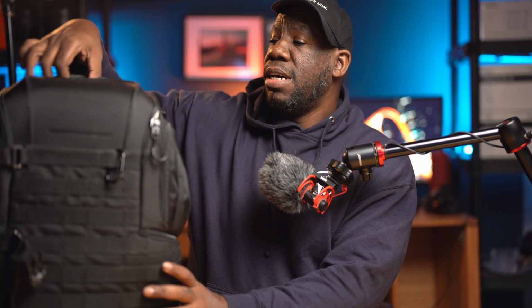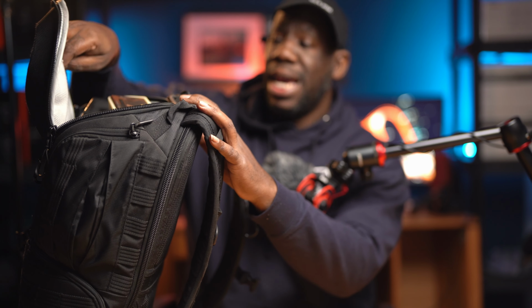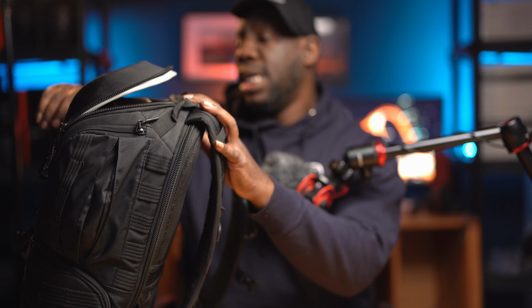And then another thing that I love about it is that there's 4 ways to get into the main compartments of this bag. There's a big zip up here, and this thing is hard, so I can unzip it from here. And sometimes I actually carry my camera right up in there, but you can carry a lot of stuff in there. It has another little pocket that you can put your keys or your wallet in. Has a little SD card holder that I carry my SD cards in sometimes.